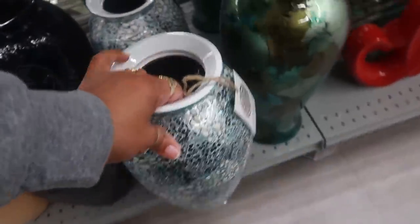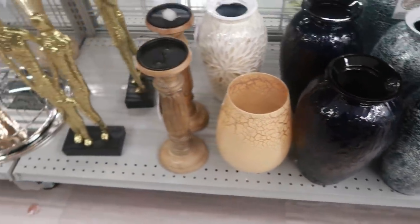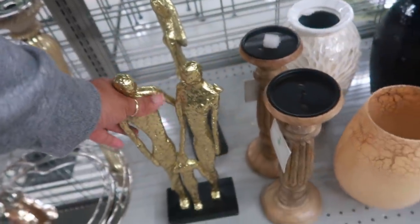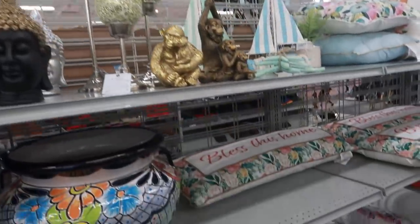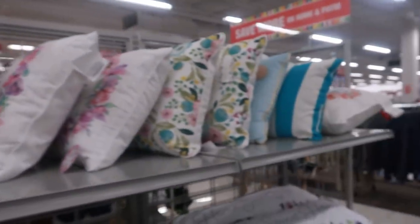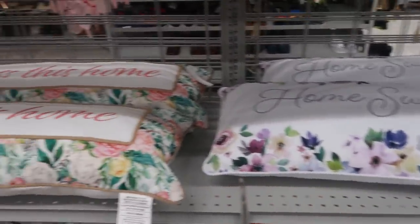Oh, this is nice. That's $15. And there's also a bigger one back there. Yeah, this black, it looks black, but then it looks like it's blue. Look at that. A little gold family with the little kid at the bottom. And this is $20. Let's see, this elephant is $7.99. Bless this home. Some pillows over here. Few Easter themes, $7.99 for most of these. These bigger ones down here are $15.